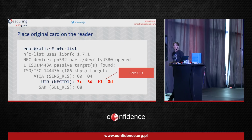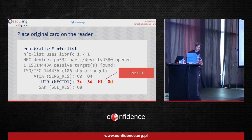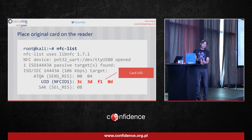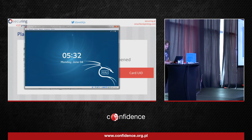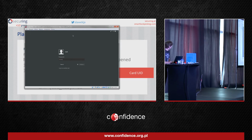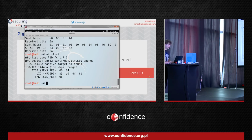So I will start with the first demo. I have a simple access control system: when I press a valid card, it unlocks my magic box. So I will just place this card on this board, hopefully. Okay. I will just list it, and I have a valid UID. Oh, here it is.